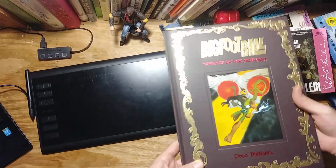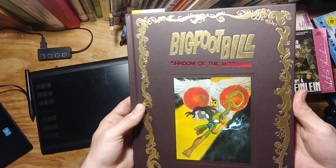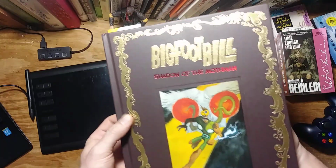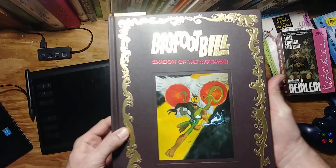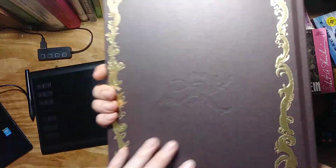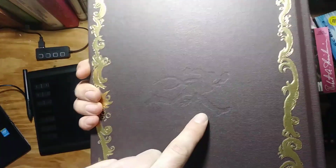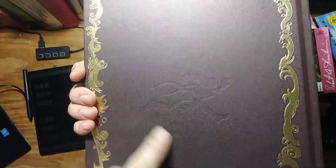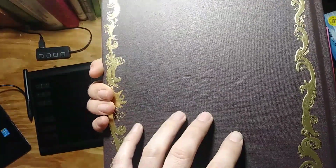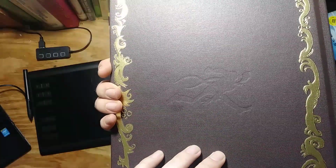Guys, this is the best looking comic book that I've ever bought, to be honest with you. And I know it's a graphic novel itself, so it's not a comic book, but seriously, it was packaged well. Look at this presentation. Look at the back of it, this indentation of the main character, Bigfoot Bill, running like that. That's just beautiful. So he used a yearbook service, is what Narwhal Books was telling me.